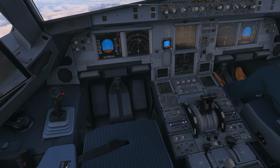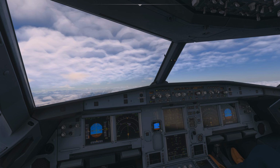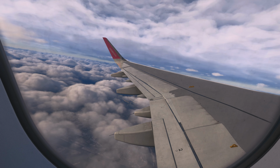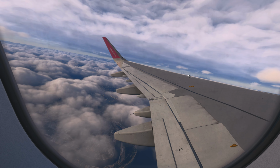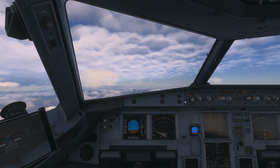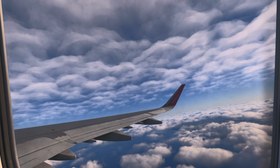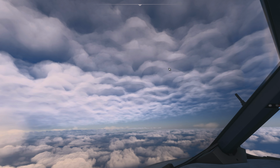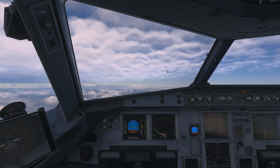Disarm the ground spoilers. Turn the nose light off. I'll stop SkyDolly. Yeah, an interesting departure, I have to say. The clouds look awful. Is it just me that thinks these clouds look terrible? Like, what is that? Oh, I already know what I forgot to do.